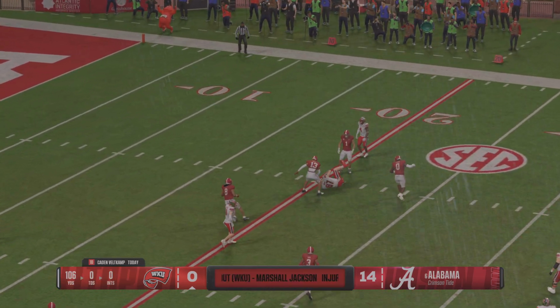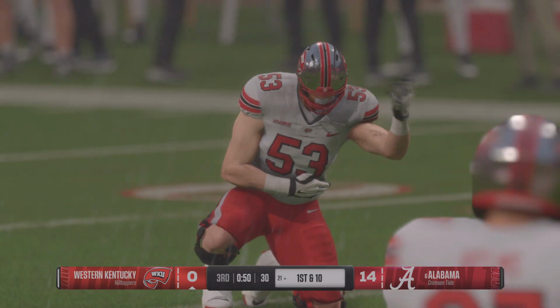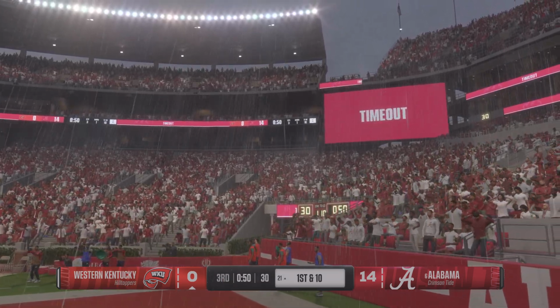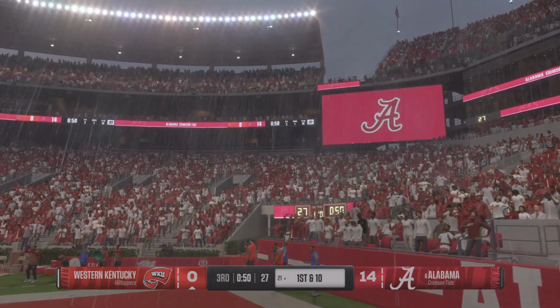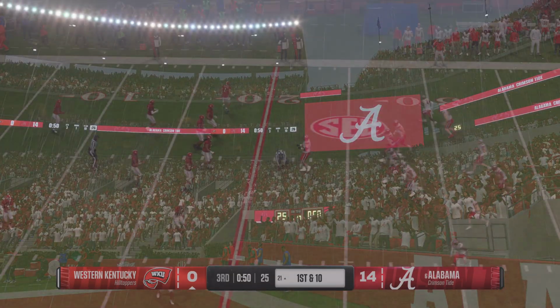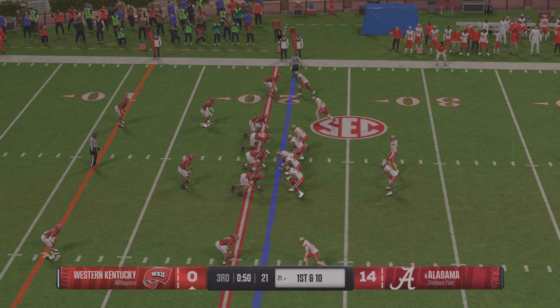On 3rd down, going up top. All kinds of room to throw that one in there. Now he's got it all the way down to the 21-yard line, and they are threatening on 1st down. And the Hilltoppers come to the line with a fresh set of downs.